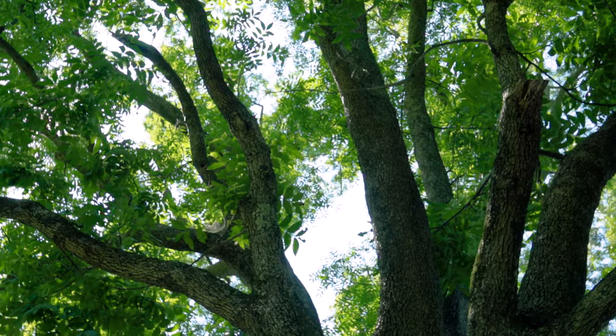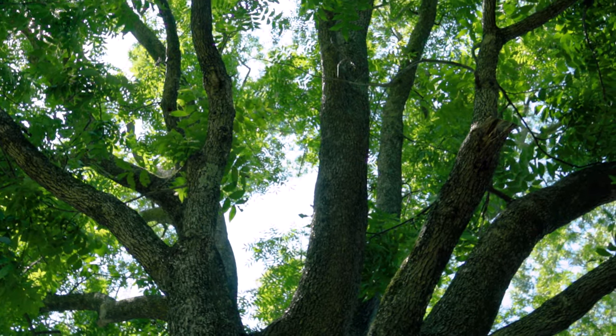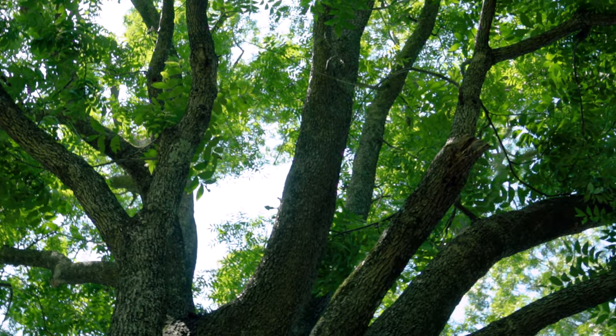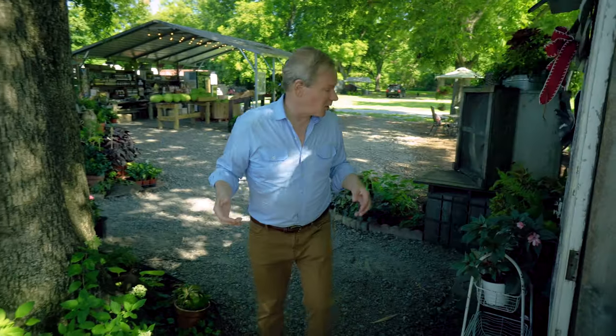What they have here is the benefit of these great big old pecan trees, which is actually a source for one of their favorite fall products. One of my favorites anyway, that's the delicious local pecans. But in this shade, you can see that there's a lot of other things going on.